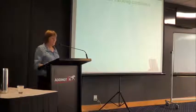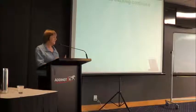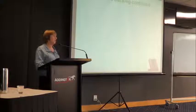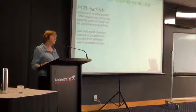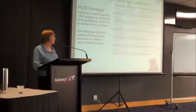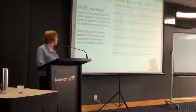And the last one is called PCR markers. That's where they take the DNA and split it up and grow different portions and quantify them. And again, they have different markers for different species. They have different bacteria. It is very complicated. So when they're doing this sort of work, they do a whole lot of tests for those different markers.